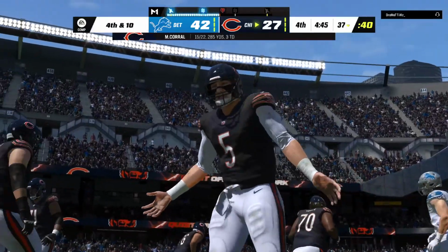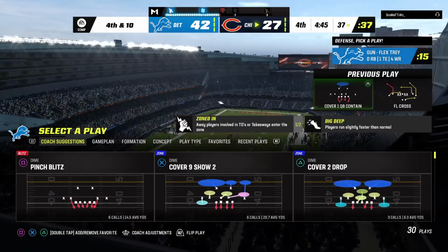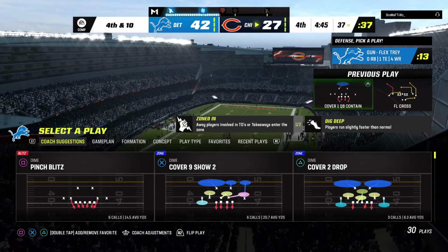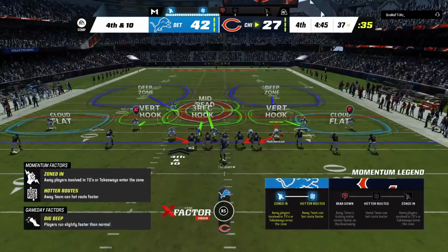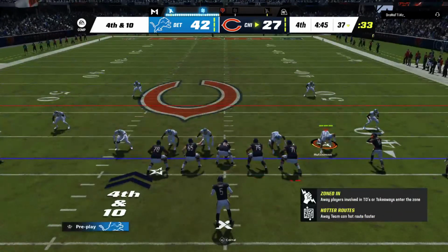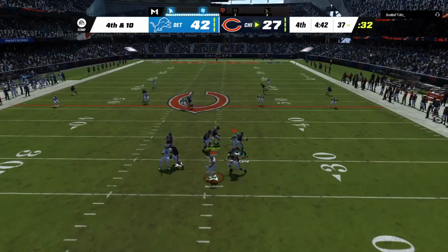Now the throw on 3rd down, knocked away and incomplete. Give them credit for excellent coverage, tight coverage. They're doing a lot of things that we talk about in basketball. They're causing disruptions in the passing game. And as long as that continues, it'll be tough for them to gain any momentum throwing the ball downfield.